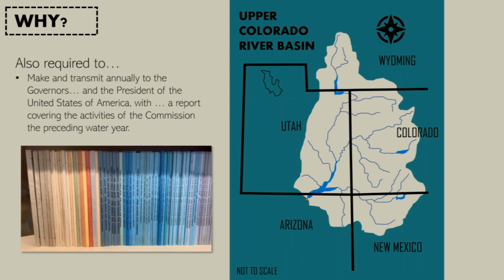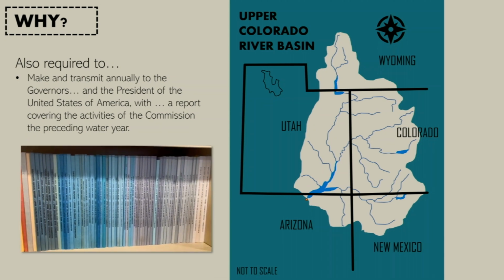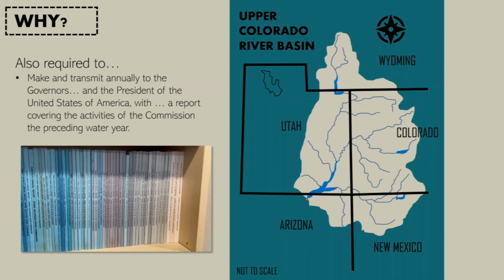And lastly, one of our critical roles is just to do this reporting. So every year we put out an annual report. If you go to the UCRC website under reports, you can see a whole bunch of our annual reports. And in that document, we report our findings to the general public, to the President of the United States and the governors. This is required by our compact.